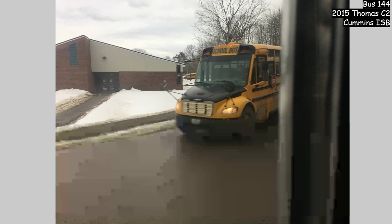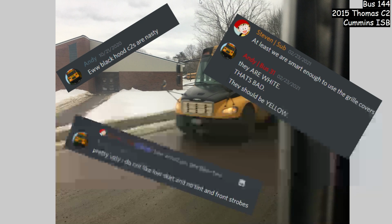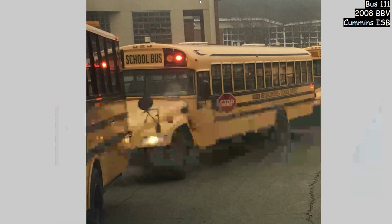Now, stop arm cameras are something new to our fleet. None of our C2s had them. You can see there's no camera on this lovely looking C2. Most of our older Visions don't have them either. As you can see on this bus, it does not have a stop arm camera.